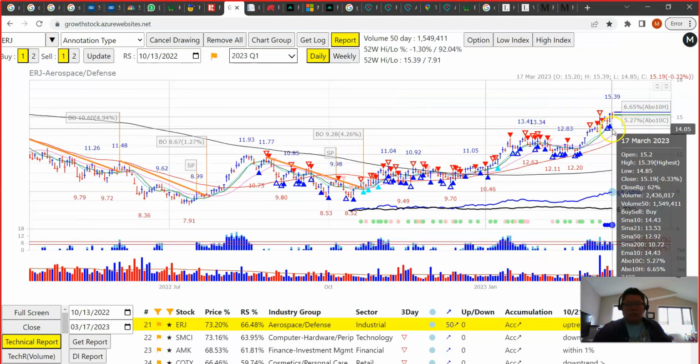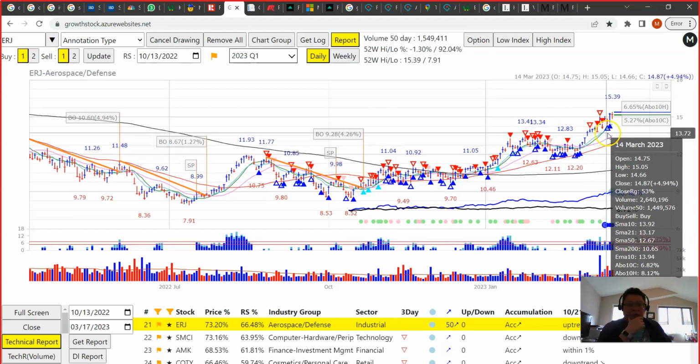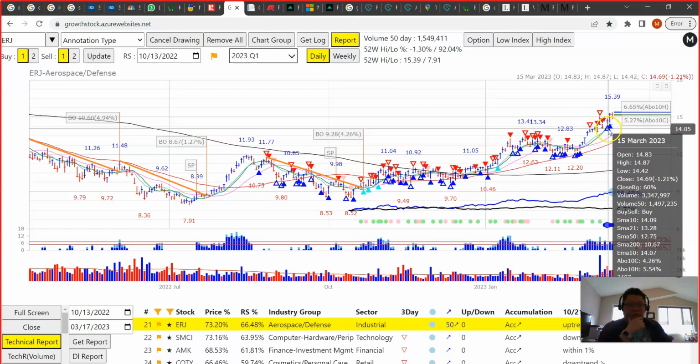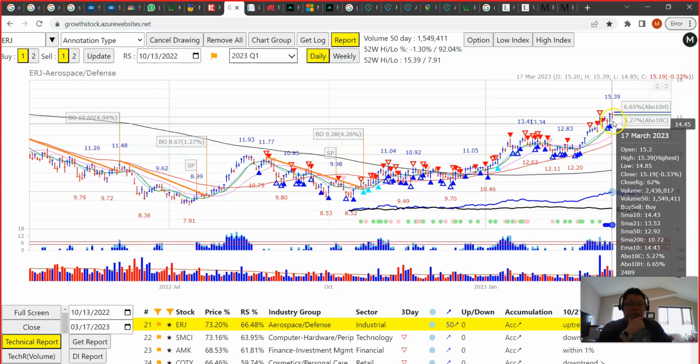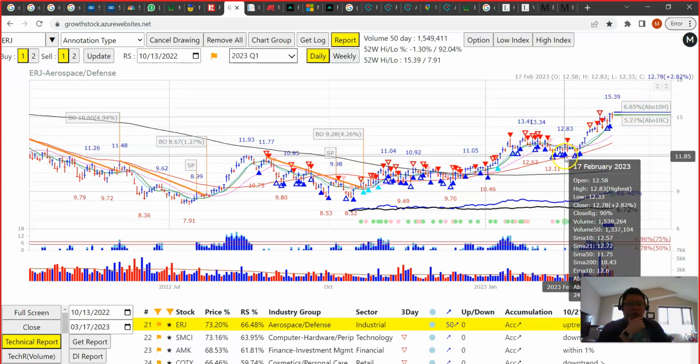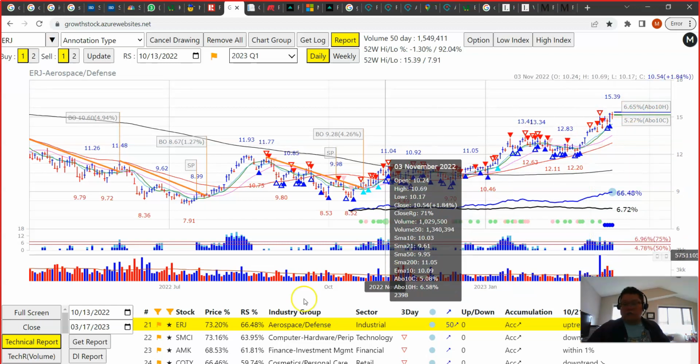So this is also kind of industrial, but this one is acting really strong. Look at this. It fell, and then it closed at the top, then the next day it made a new high. And this trend is really nice. I like this trend. You can draw a line along the bottoms of the lows, and that would be your stop, right? If you want to trade really tight, and just let it ride this trend line.